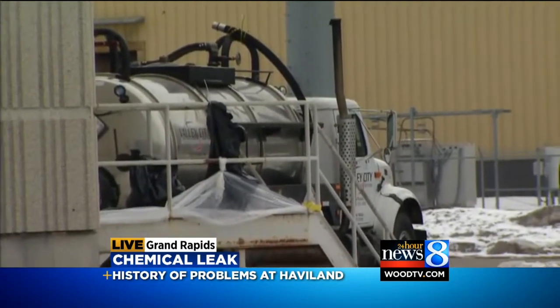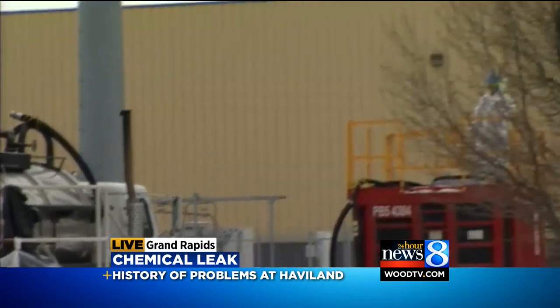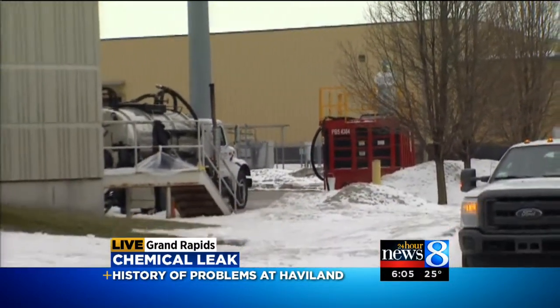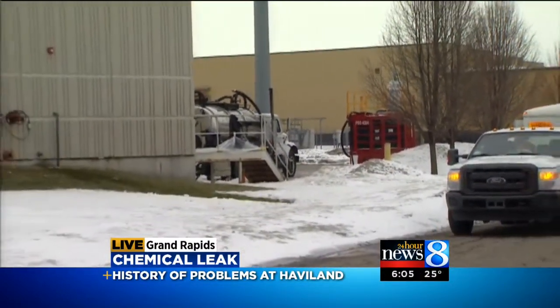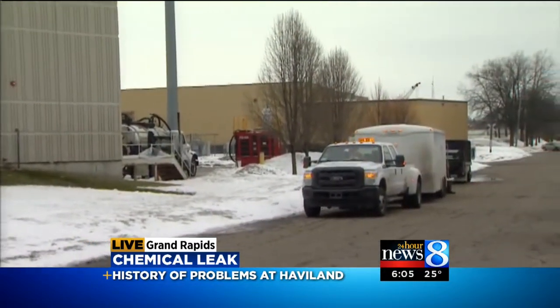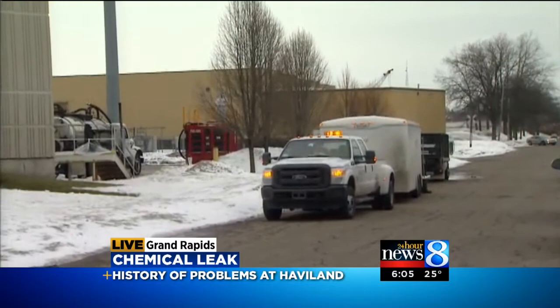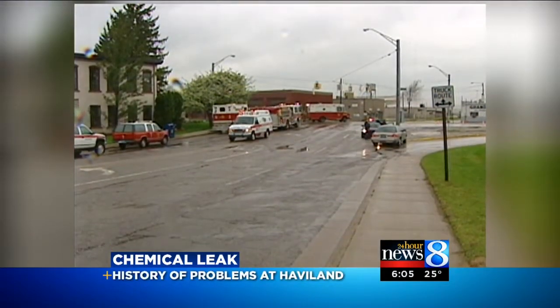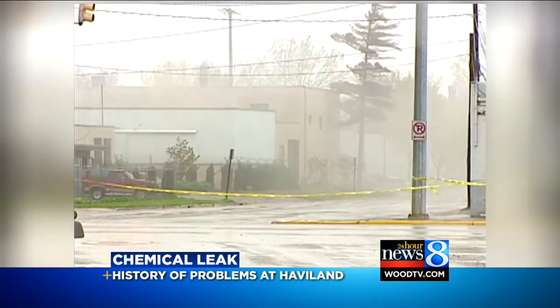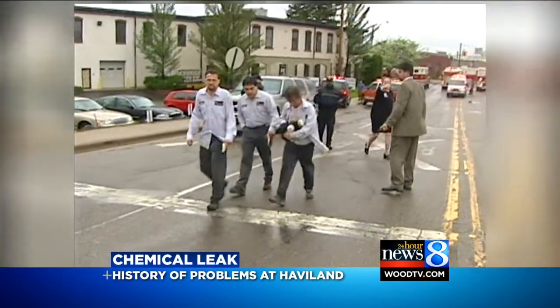Now, compared to what we've seen in the past, today's incident was relatively minor. The most notable previous ordeal was back in 1991. We'll show you that in a moment. But there was also an ordeal in 2002 when the mishap prompted a large chemical cloud and a little bit of chaos. In that incident, more than a dozen workers were taken to the hospital, and Haviland was fined almost $6 grand by the state, deemed unprepared to deal with such a spill.